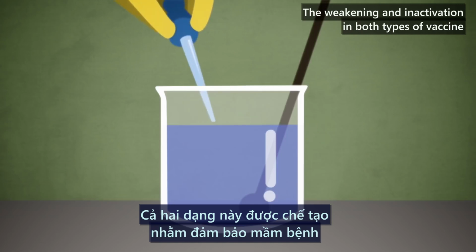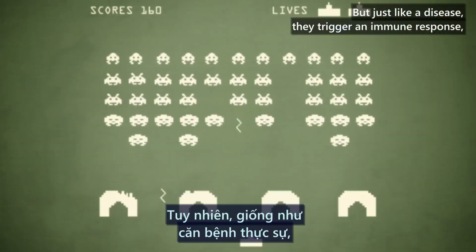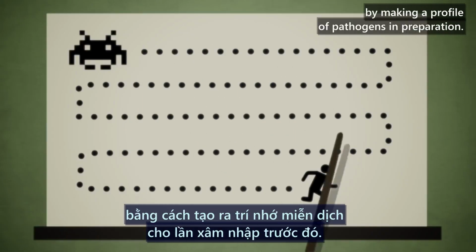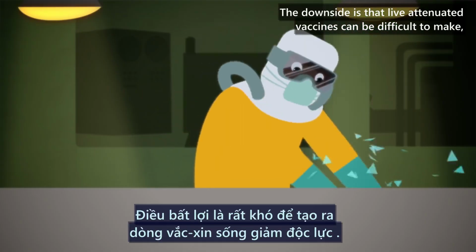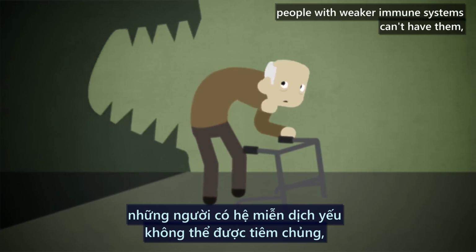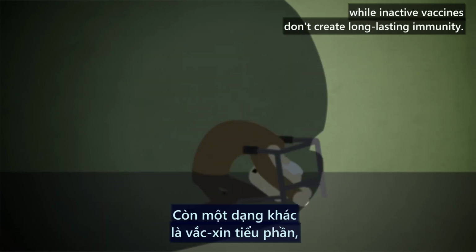The weakening and inactivation in both types of vaccine ensures that pathogens don't develop into the full-blown disease. But just like a disease, they trigger an immune response, teaching the body to recognize an attack by making a profile of pathogens in preparation. The downside is that live attenuated vaccines can be difficult to make, and because they're live and quite powerful, people with weaker immune systems can't have them, while inactive vaccines don't create long-lasting immunity.